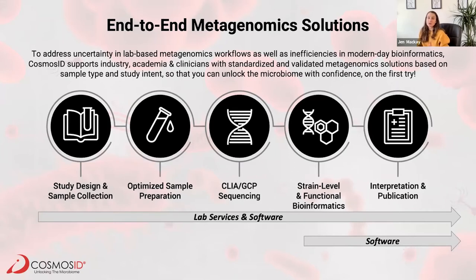So here you have your standard workflow for metagenomics. As mentioned, at each step here, it's very easy to insert error. For that reason, you really need to be meticulous in the planning, in the standardization, and in the optimization of every single step.